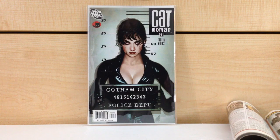And we're gonna start with Catwoman number 51. Definitely the money book in the series. I believe this is the second volume of Catwoman that started up in 2003 with Ed Brubaker writing. But I bought this back in 2006 when it first came out, and I thought the cover was great, you know.